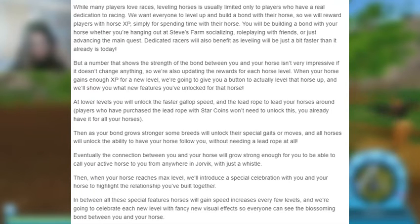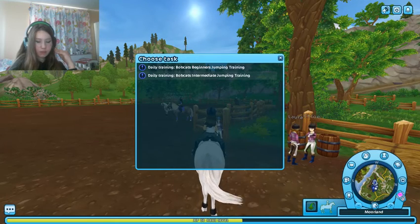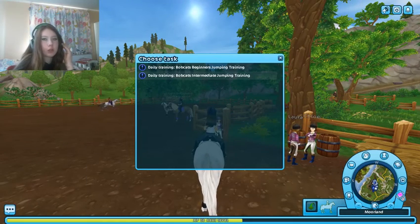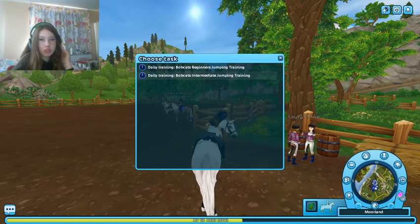So then, as your bond grows stronger, some breeds will unlock their special gaits or moves, and all horses will unlock the ability to have your horse follow you, without needing a lead rope at all. So they'll just follow you around? That is so cool. That is actually so cool. Being able to have your horse just follow you around without actually leading them. Oh my god, you can do so much with that.